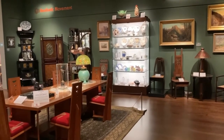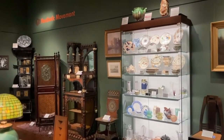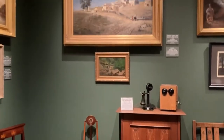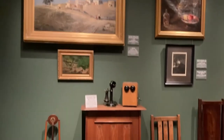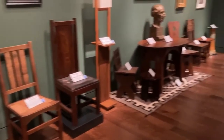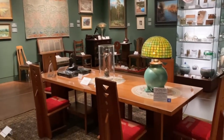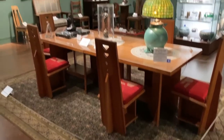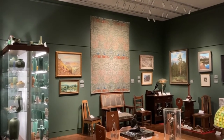This is Arts and Crafts Gallery 3, the first part historically of our time travel experience through Kirkland Museum. We have in this gallery the aesthetic movement and arts and crafts furniture on permanent display, along with realism paintings by Colorado artists. Here, for example, we have some Harvey Ellis furniture. We have pottery from the American Art Potteries, this Frank Lloyd Wright table from Broad Margin in the center, and this rug, and peacock tapestry on the wall there by William Morris, the founder of the Arts and Crafts Movement.